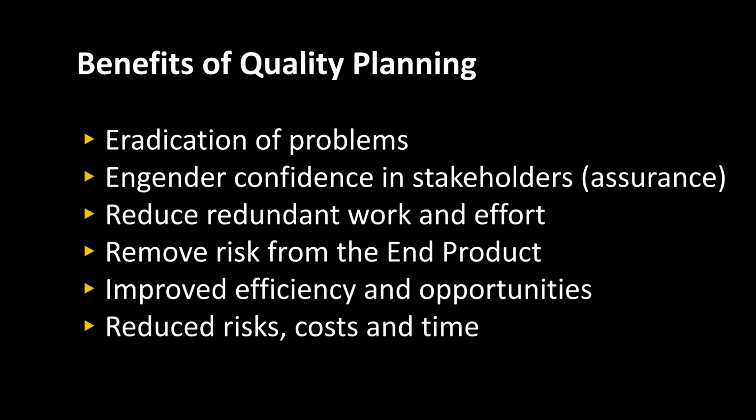And we're going to be able to demonstrate that through documents to say, we know what we're doing, here is how we're checking it, here's what we do when we find something wrong and how we correct that. So ongoing, our quality continues to go up and up and up, making sure we're hitting those acceptance criteria around those quality requirements that we agreed. It's going to help reduce redundant work and effort.